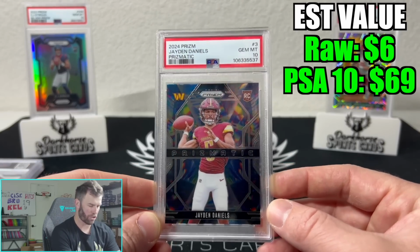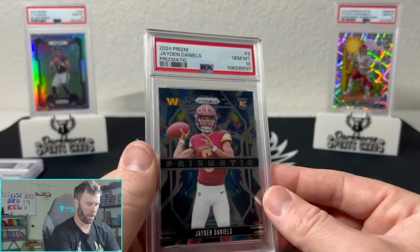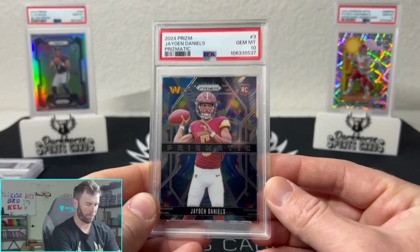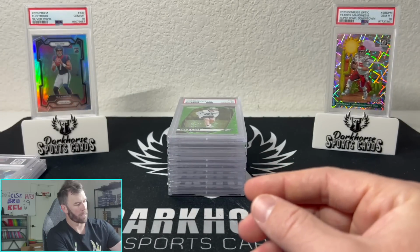So that just kind of shows you that if you can hit a 10 with one of the big rookie quarterbacks out of Prism, it is going to go for a decent penny.